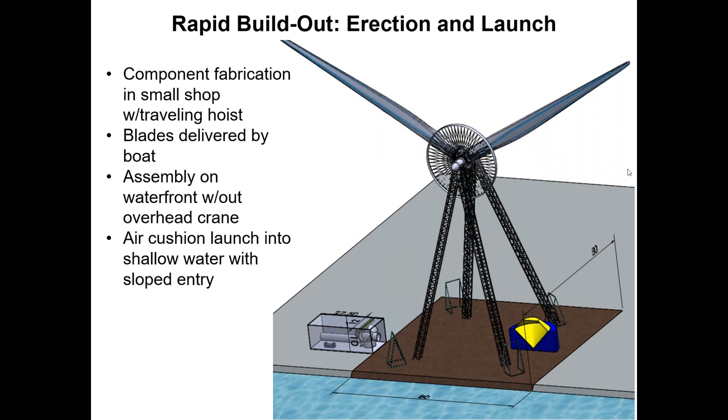So we've also thought through the assembly of our system and its launch. Our assembly, we're targeting the ability to assemble this without a heavy overhead crane. That's a significant limitation because the real heavy overhead cranes are kind of few and far between. So we have this idea that we will lift the system up from the base, and it'll slowly grow from its base until it's up to its full height.